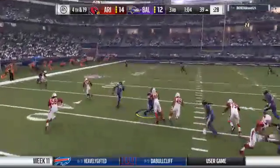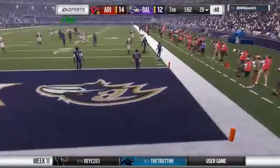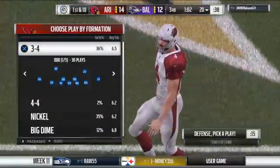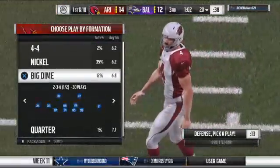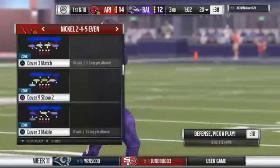He gets this one away, and boy, it's another boomer. And that is much too long. That's into the end zone for a touchback. The Ravens offense now, they get ready to head back on the field. And following the interception, we'll see what they can put together on this drive.